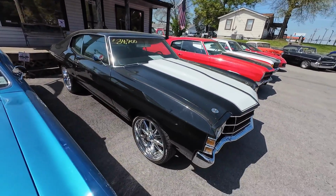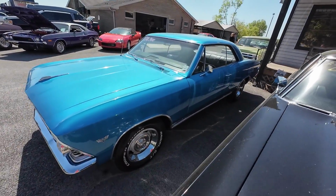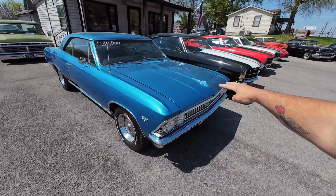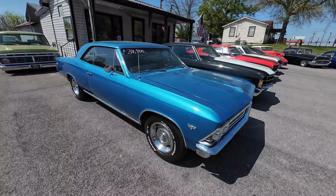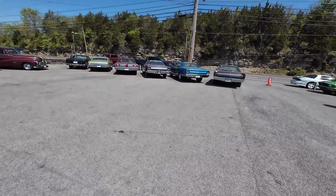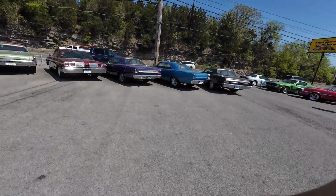Oh wait, I got some more new. 1966 Chevy Chevelle. This one's blue with the black interior, $34,900. I haven't test drove these two, but I plan on doing them first today. So I'll have these two videos out later in the week for you to check out. We're gonna walk the lot one more time, check everything out, make sure I didn't miss nothing.